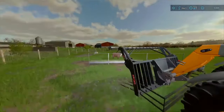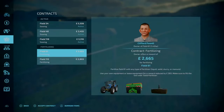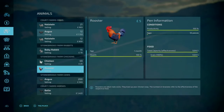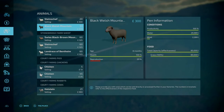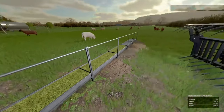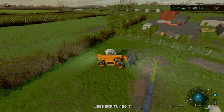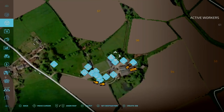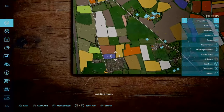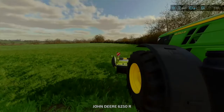Consuming one, and that's consumed both of them, so they technically still need more food, but how much do they really need? Not a lot. You know what, we'll leave that for now. That's because if we head over to here, if we have a look.